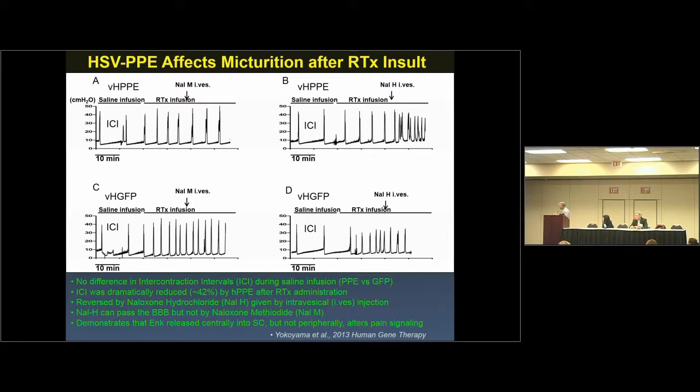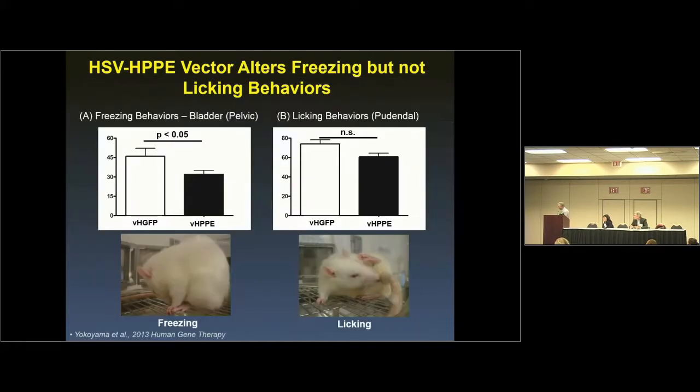You can reverse this with naloxone H, which is a form of naloxone that goes into the spinal cord, whereas naloxone M does not, because it doesn't reach the right nerve terminals. So I think this is a dramatic demonstration of how enkephalin can play an important role in controlling this kind of pain. And if you look at the behavior of these animals, the animals that were injected with the enkephalin vector are showing a dramatic difference in pain-related behaviors. You can see what it looks like, and much less so for this type of behavior, because this is driven by a different part of the bladder.